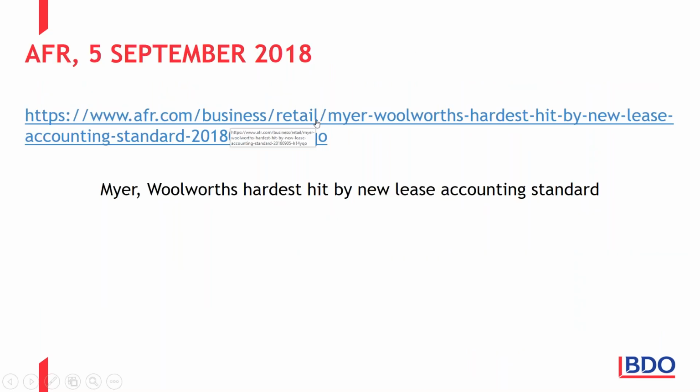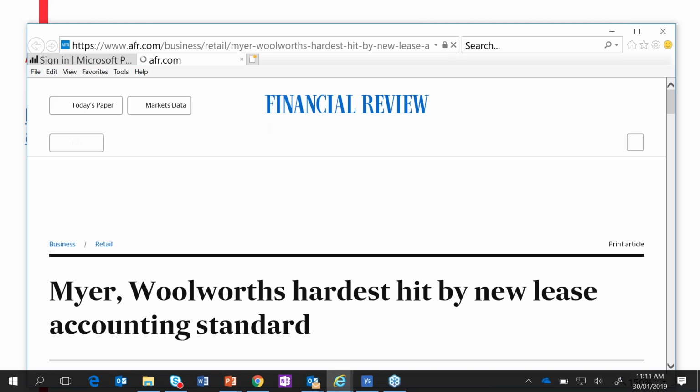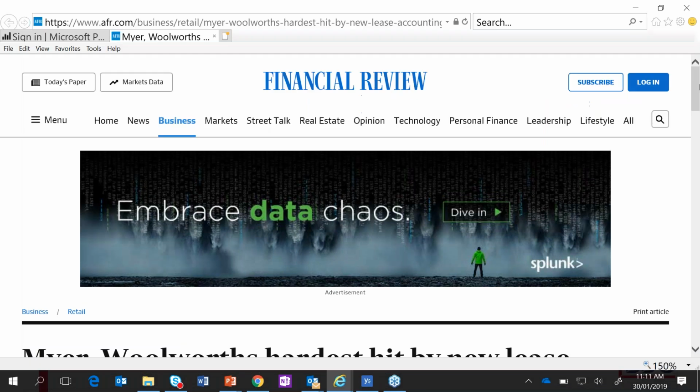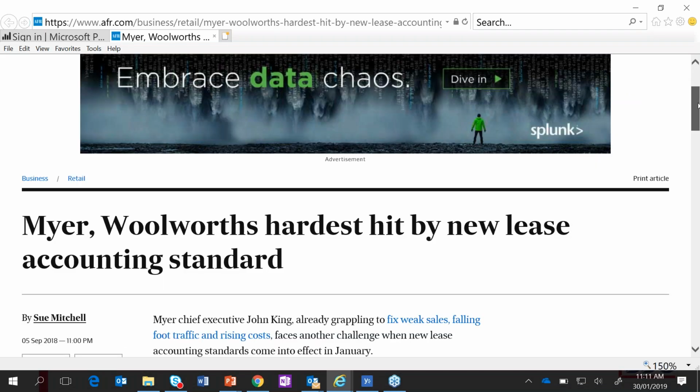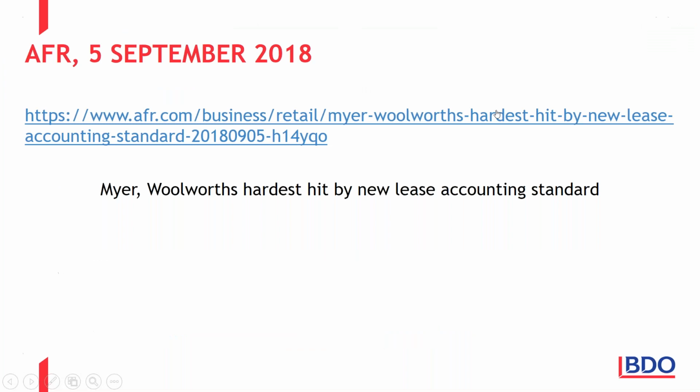I would like to also flag that there's great interest in the impact of IFRS 16 on organizations. Now, this is just one article that appeared in the Financial Review last year. And this one was looking specifically at Myer and Woolworths and how the new lease accounting standard would impact them. So, this was in the Fin Review. They're talking about it. And they're saying, there's a big impact on them.